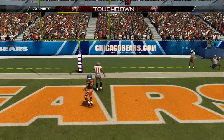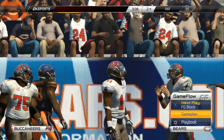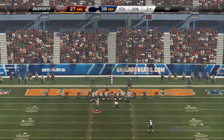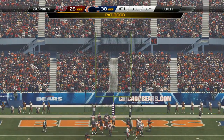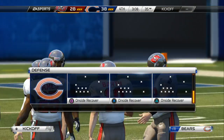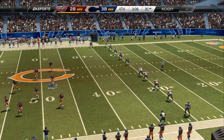Touchdown, and they get one back. I give all the credit to the wide receiver here. What a route. Fooled the defender. He is wide open. Nice throw by the quarterback for the touchdown. And the point after is good. Buccaneers ready to boot things underway.